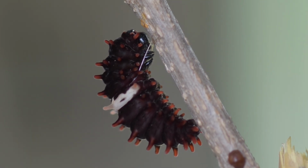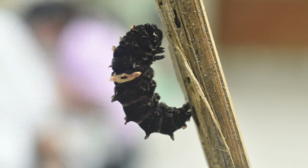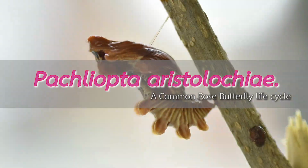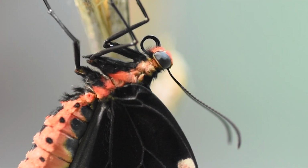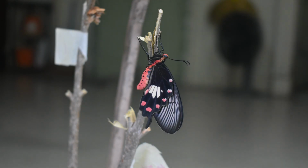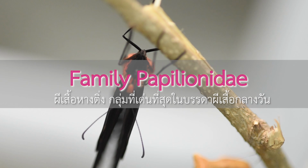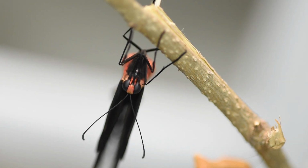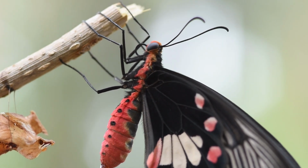And now you're watching the life cycle of Pachliopta aristolochiae, or the common rose butterfly. A common rose butterfly belongs to the Papilionidae family. It can be found almost everywhere in Asia and is not a threatened species in Thailand. Common rose likes to live in every type of forest as long as there are host plants scattered nearby.